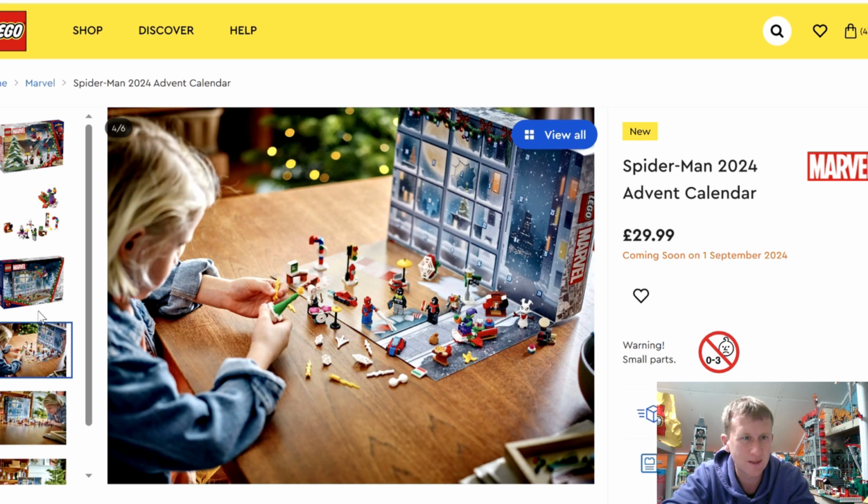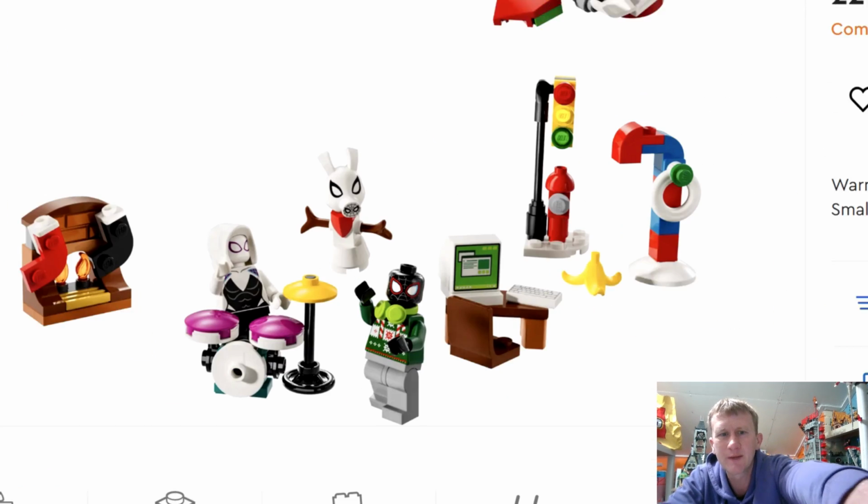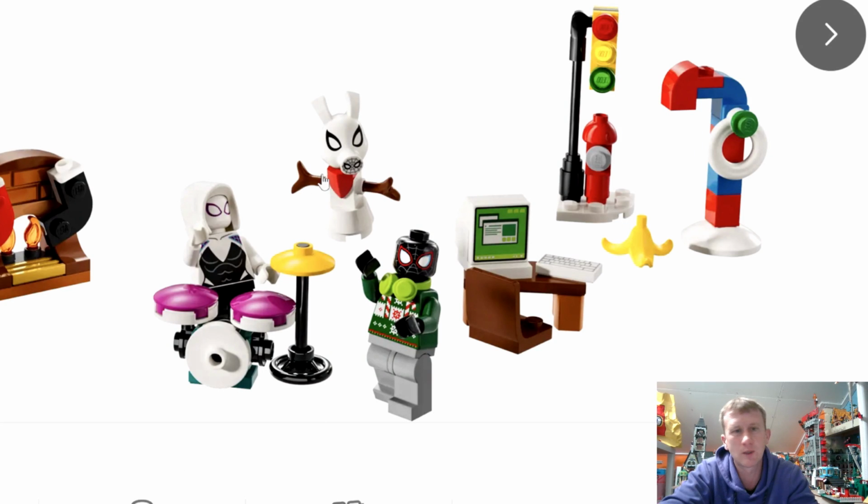No, that's all you get. So maybe you get blast effects and stuff for Spidey. Don't get me wrong, the minifigures look cool, with a Spidey pig with a snowman's or snow pig's head, shall I say. That's the first time I've ever seen that. Spidey with a generic Christmas jumper.